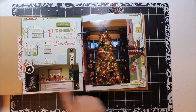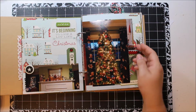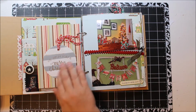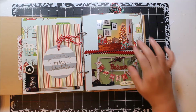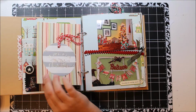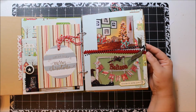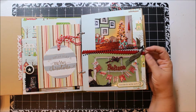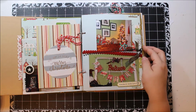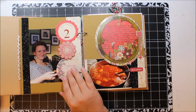So December 1st, of course, is always all about the decorating, and I have a picture of my mantle, a larger photo of my tree. I added another one of those tags, and then I have a couple of other decorations photos. You notice I don't really have any journaling for day one because, let's be real, the decorations pretty much speak for themselves. I was still really interested in fibers and that kind of thing in 2013, so you can see some of those there.